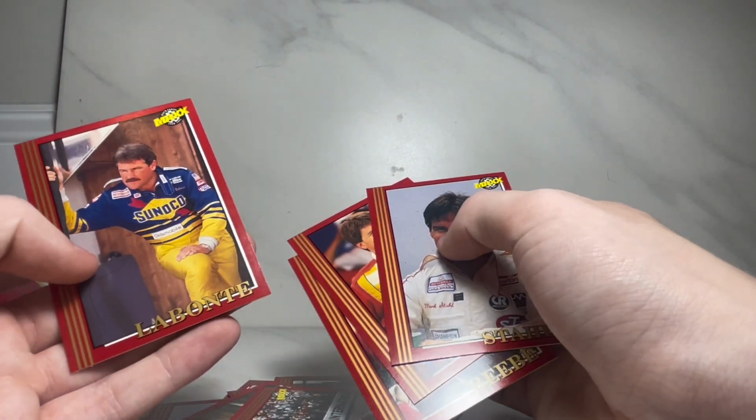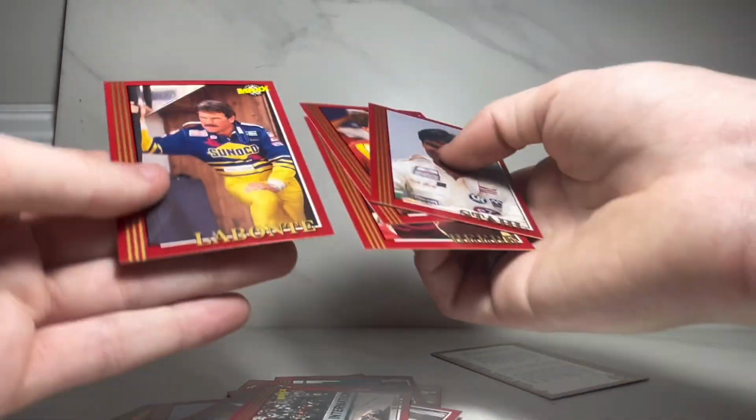Ooh, look at that Labonte right there. Is it Labonte or Labonte? I say Labonte. I know it's Labonte. I've just always said Labonte. It's just a habit, all right? Don't get mad at me. Dude, we still have so many more packs to go.